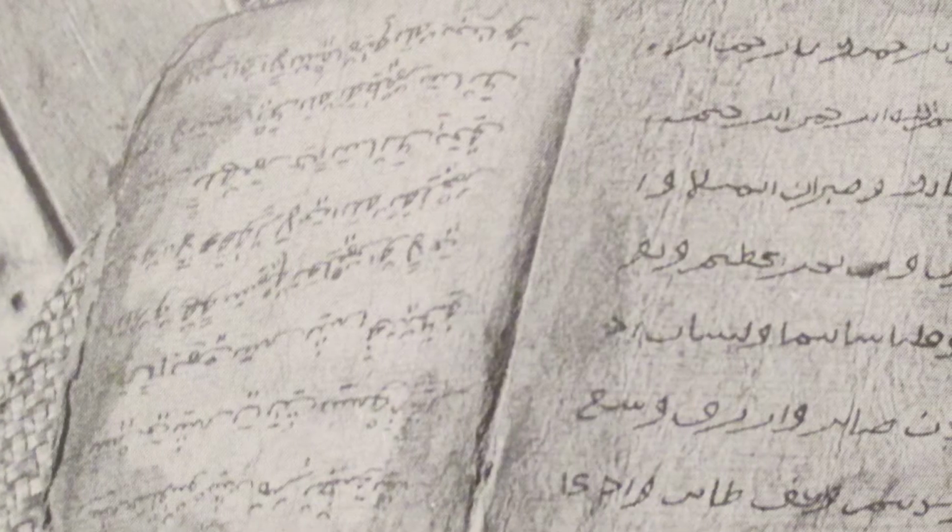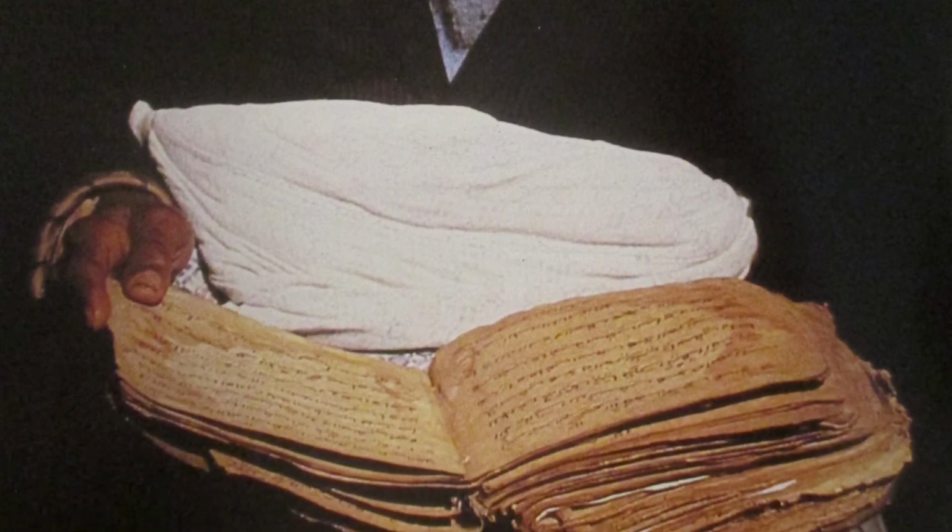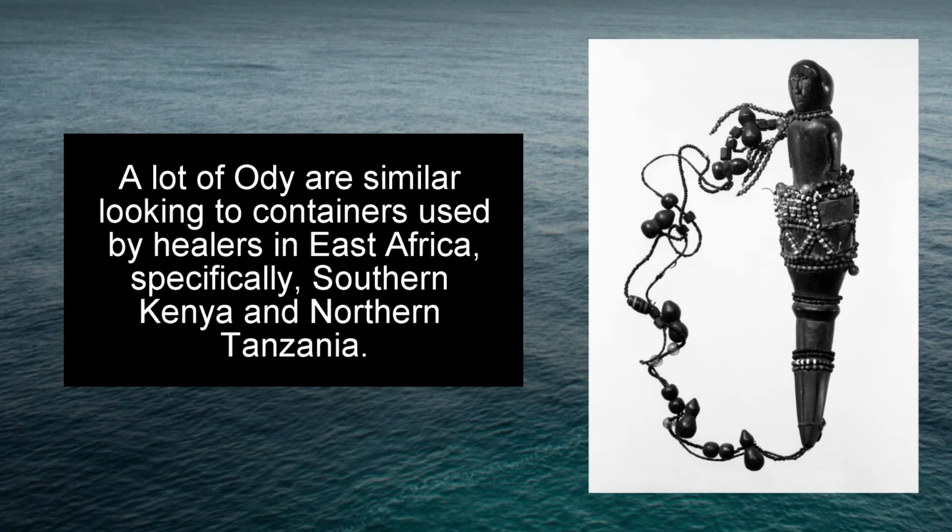There are even said to have been examples of Sorabe script being used as a kind of ODY. The Sorabe script are sacred manuscripts written in Malagasy language, but using the Arabic letters. They record such subjects as history, astrology, medicine, and more. Many examples of these texts still exist. Unfortunately, the same cannot be said about the ODY. Many ODY were destroyed when the European colonizers came and converted much of the population to Christianity.